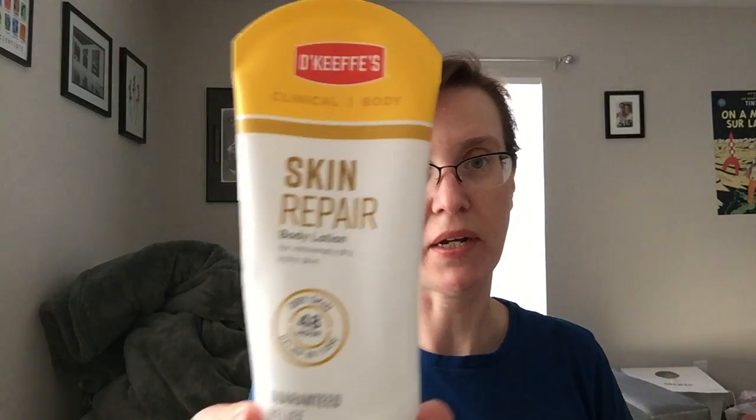O'Keeffe's Skin Repair Body Lotion. It says 48-hour relief. Disagree if you shower. If I did not shower, it probably would provide 48-hour relief, but I do. And so as soon as my skin gets in touch with warm water during the winter, it tends to strip away any sort of lotion that I have. But this was a good lotion.